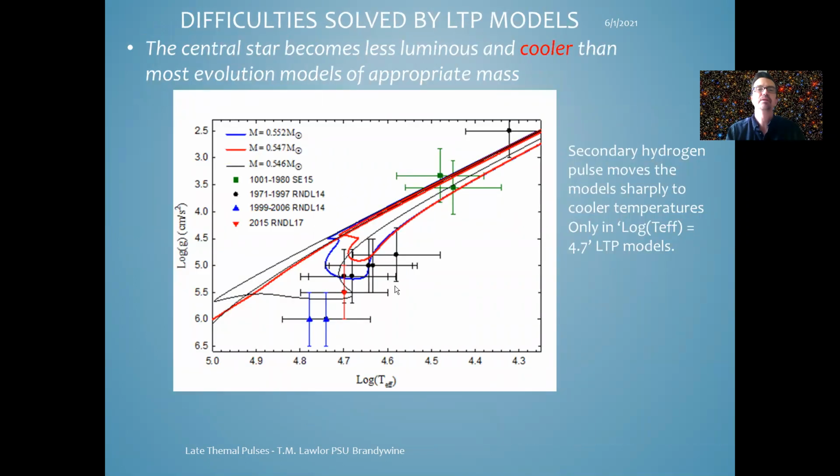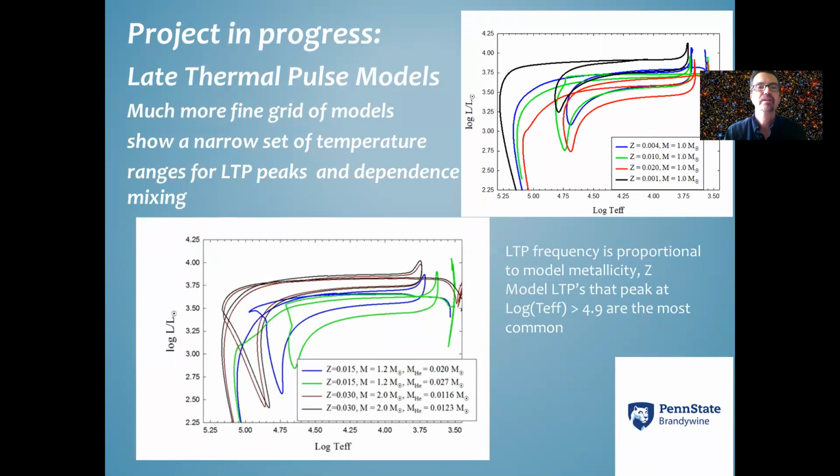There is also a problem of the observations being cooler than most models of what seems to be appropriate mass. And that hydrogen ingestion also has the effect of turning the model cooler, here shown in the log g, log T plane. And this is only the case for the models that erupt between log T 4.6 and 4.7. I'm turning this into a more broad late thermal pulse project, which I hope will be coming out later this year.